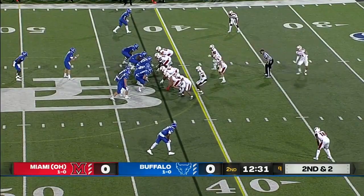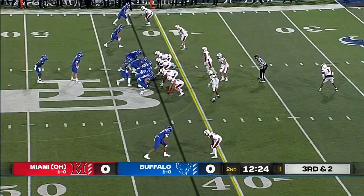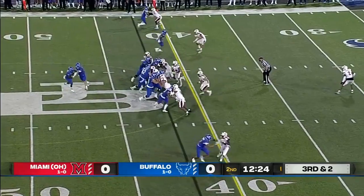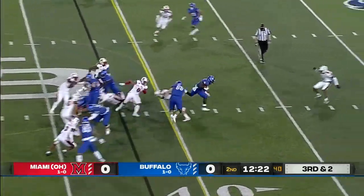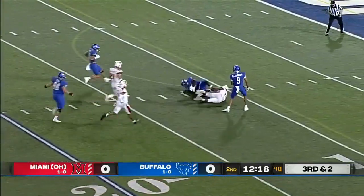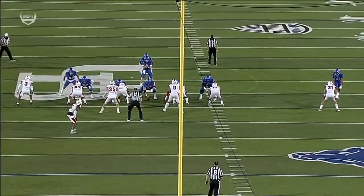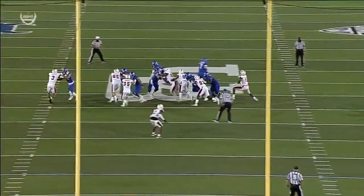Vantrease is getting back in Miami territory. Vantrease boots this offense right now. All Marks on this drive off the right side, and Marks makes a man miss. Kevin Marks, big run on third and two. Leak on this drive, 30 yards, first down, Buffalo.